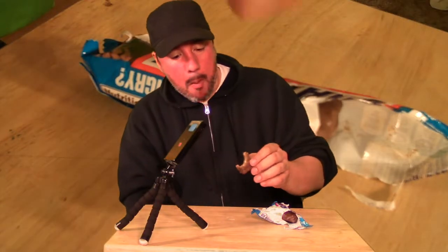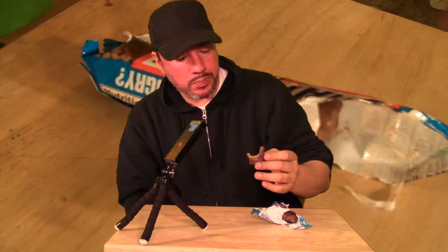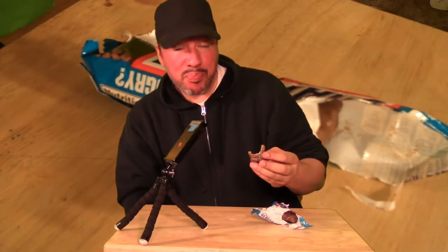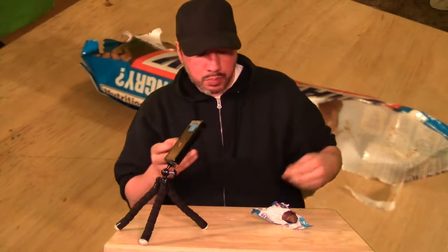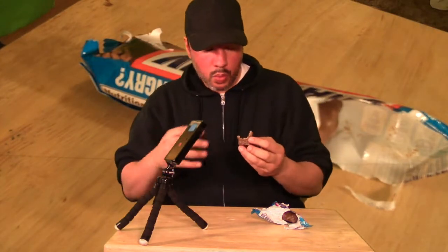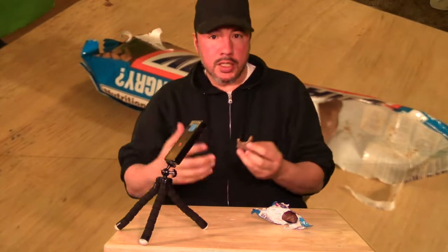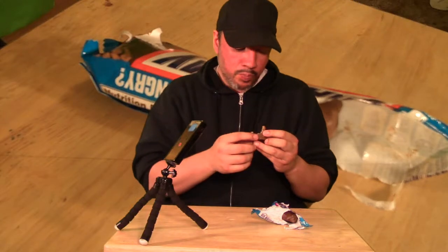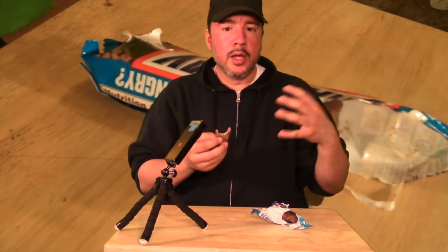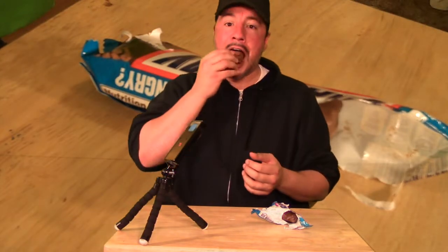I don't know if you could hear that, but if you can see this, there's layers to it. And I'm going to say that's good. It's weird. It's like a Twix without the cookie piece, but because it's got those Rice Krispie pieces in there, it's still got some crunch to it. And, oh, you know what it is? It's got caramel and it's got peanut butter.